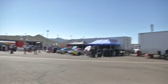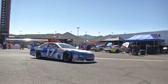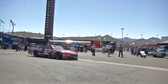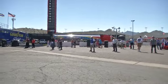Make sure you tune in Sunday, 12:30 p.m. Pacific Standard Time, and on the East Coast, 3:30 p.m. for the Camping World 500. Both races this weekend on Fox.